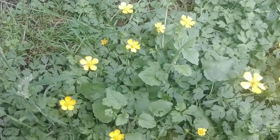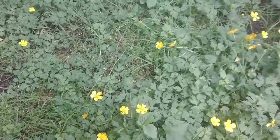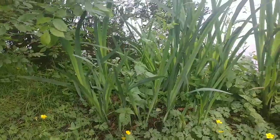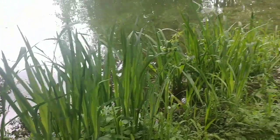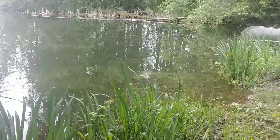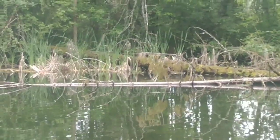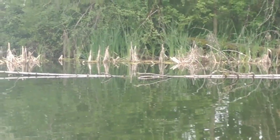Walking along the lakeside trail, and you just see beauty everywhere you look. From the flowers to the reeds, the shimmering water, the rushes. What a wonderful natural habitat.